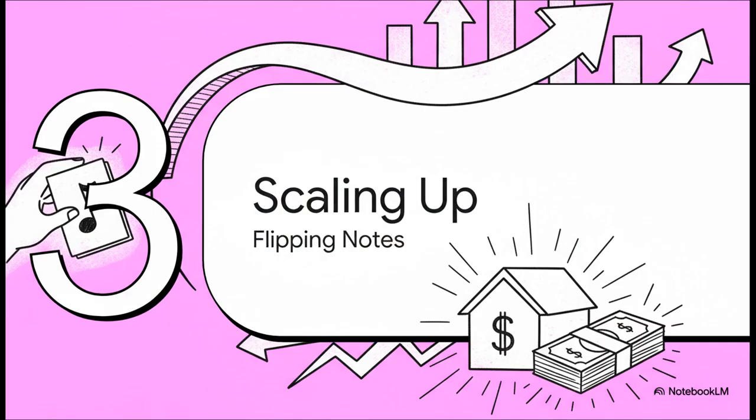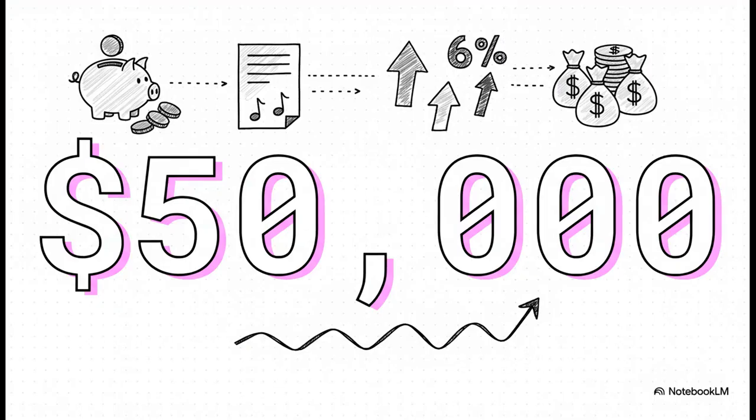All right, so once you've got some steady income rolling in from brokering, it's time to level up. This is where you shift gears from just earning commissions to actually building your own wealth by flipping notes. Let's look at a real-world example here. Imagine you take some of that money you've earned and you buy a performing note for, say, 50 grand. Now, performing just means the borrower is paying on time. This one's got a 6% interest rate, so it's already a solid little moneymaker.